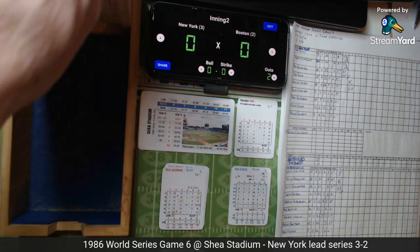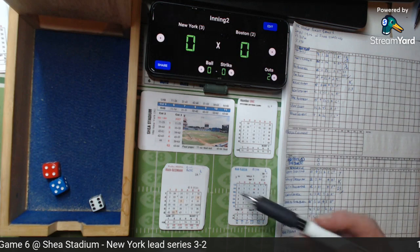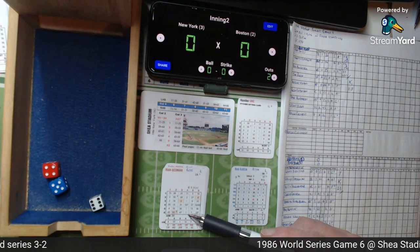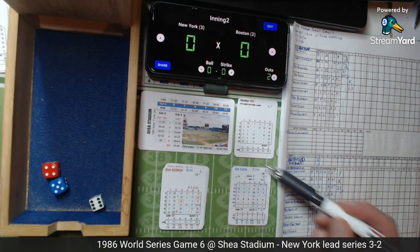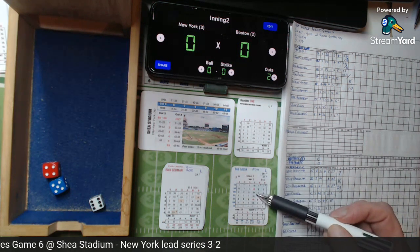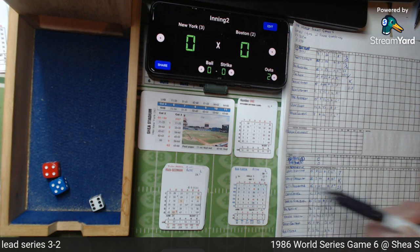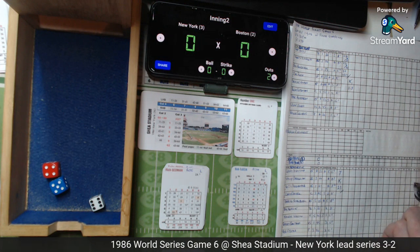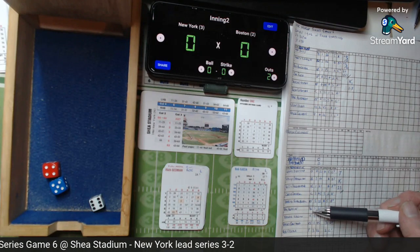Rich Gedman, clean up batting number 6. 4-6 is a 1. 4-5 is going to go to the 6th column. Sorry, let's have a look. What is he? He is a left-handed batter. 4-5 is the 3rd baseman. And the 3rd baseman is Ray Knight, who is a 5. So a 5 and a 1 is a 6 on a 4.